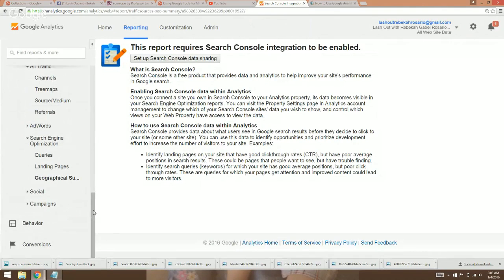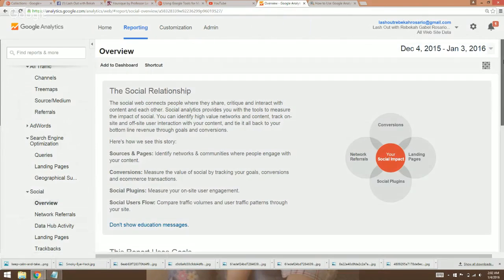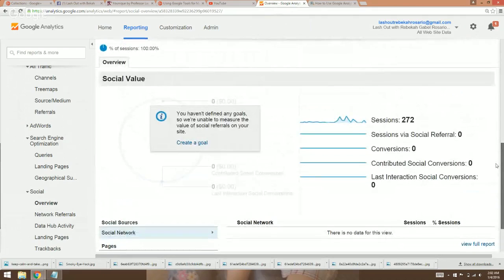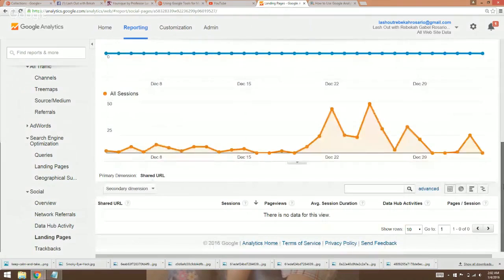But what we really want to look at is the social. There we go, social. Okay, so under social, you can see things like what social media sites. Now, again, you guys got to remember mine is linking to a different site right now. It's actually linking to my blogging site so that I can share this with you in Google Hangouts.